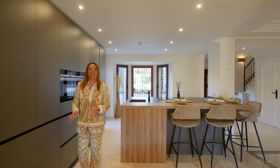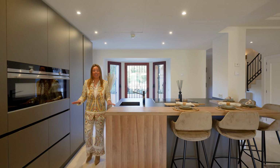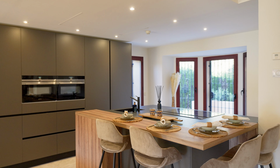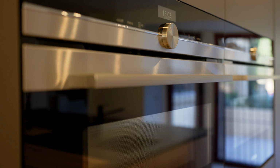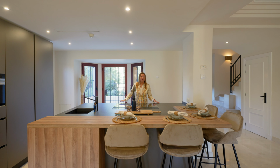I feel like you can say a lot about a house whilst walking through its kitchen. Like this one, it's grand, elegant, and also practical. A lot of cupboard space, really nice built-in appliances, and look at this grand kitchen island. It's not only stunning, but it also implements some really cool modern features.